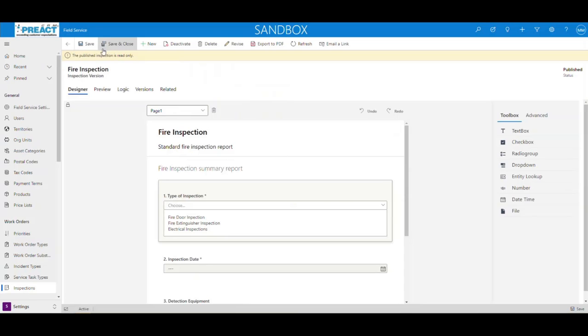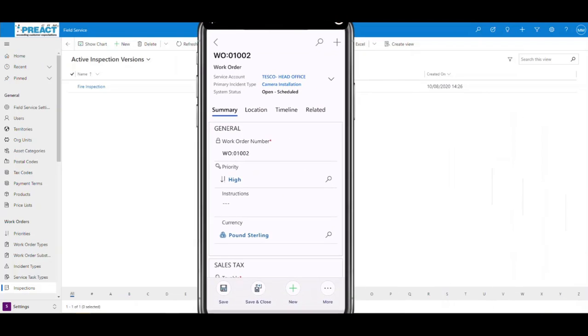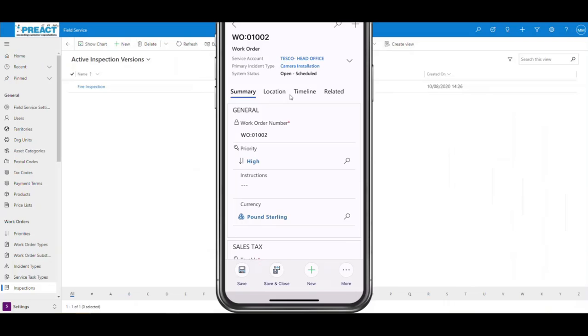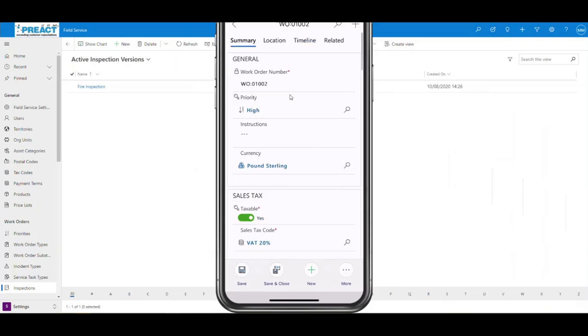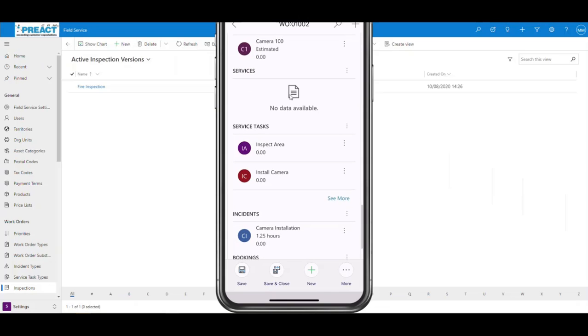And of course, once we've done that as well, if I just flick over here and show you what it would look like now on the field service mobile app, just click on here. Just drag that over. This is just on my mobile phone now. So you can see this is typically what the work order would look like. The field engineer would then find their service task relating to this.